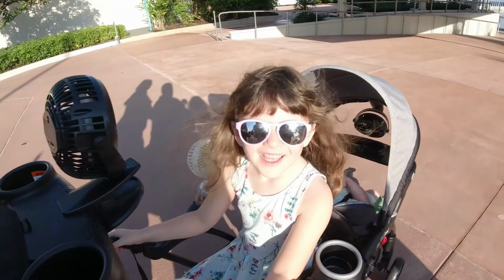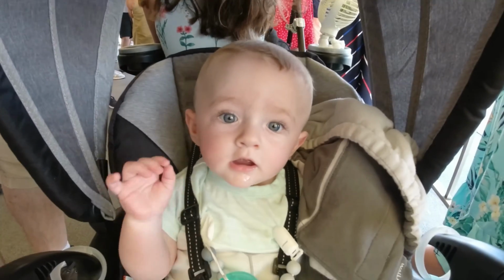We usually have a stroller with us because we've got younger children. We literally clip them onto the stroller and just have it blowing cool air at the children in the stroller. In the theme parks, of course, you can get those spray type fans. They're gonna make you pay for those.